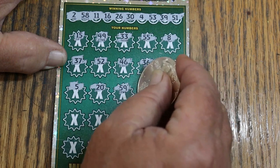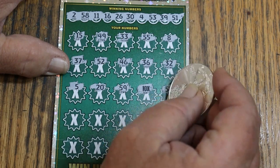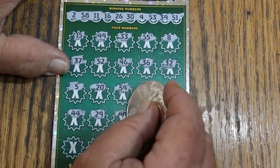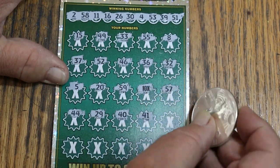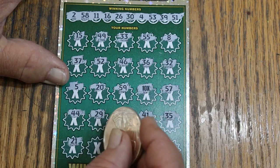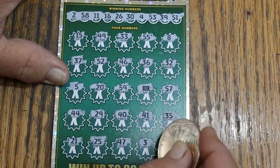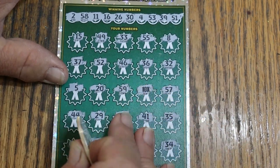59, nope, a 10X, well, that's something, could be a 5 under there, could be something else. 57, 44 club, 29, 40, 41, 35, 21, 25, 47, and 3, and 34, so just the 10X.